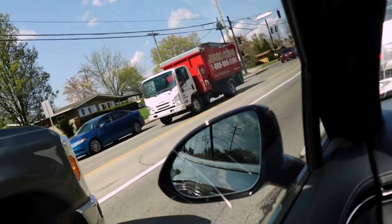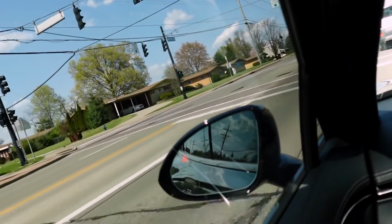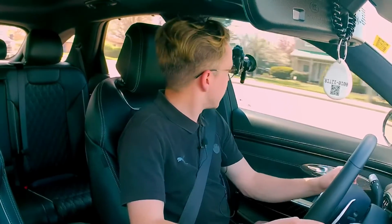So the 4-cylinder gets 28 miles per gallon, and the 6-cylinder actually gets 26 miles per gallon, which is almost the exact same as the X3 M40 gets. An X3 M40 is about $69,000, and this thing's about $66,000. So if I was a realtor, would I buy this or would I buy an M3? I think I'd still get the X3 M40.